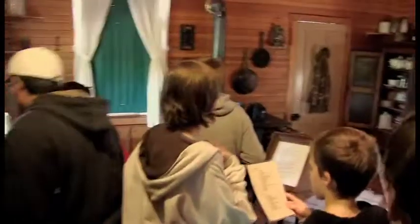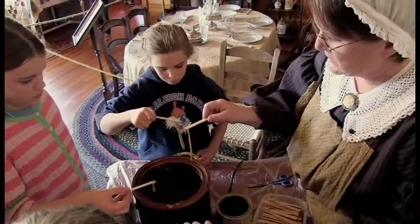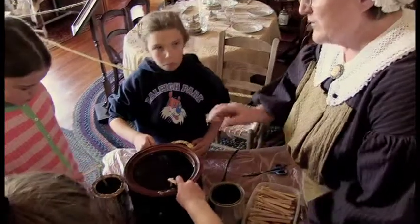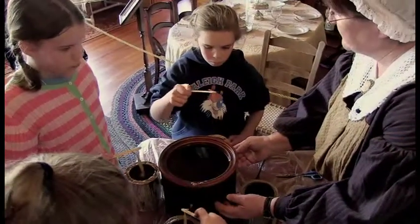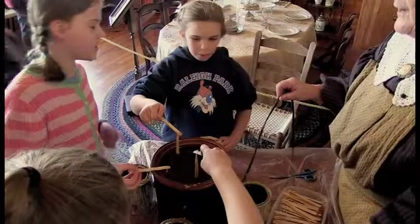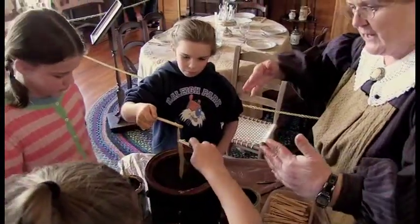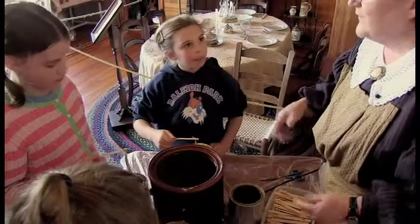Okay, we're going to make candles. We dip the candle, remember, like that, and then we drip, and then we come over here and cool it off. And would they have used a pot like this back in the 1840s, 50s, and 60s? Yeah, no, they would have used a great big iron pot. And would they have just used one stick at a time? No. What would they have done?